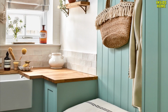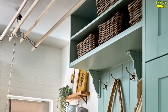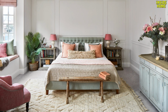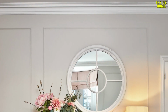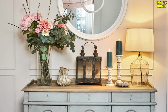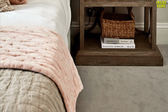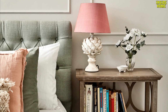The bedrooms are designed to provide restful retreats, with the master suite featuring an ensuite bathroom and ample closet space. Additional bedrooms are well-proportioned and versatile, accommodating the evolving needs of a growing family. Bathrooms are appointed with modern fixtures and finishes, ensuring both comfort and style.